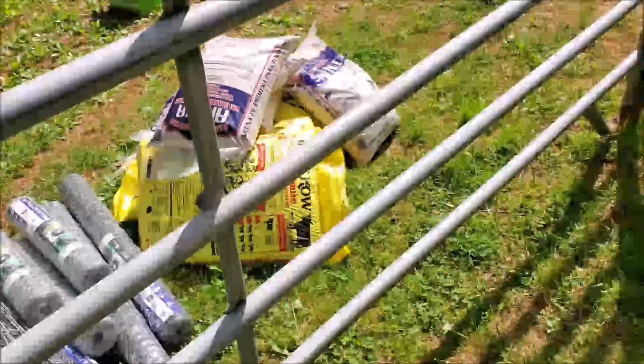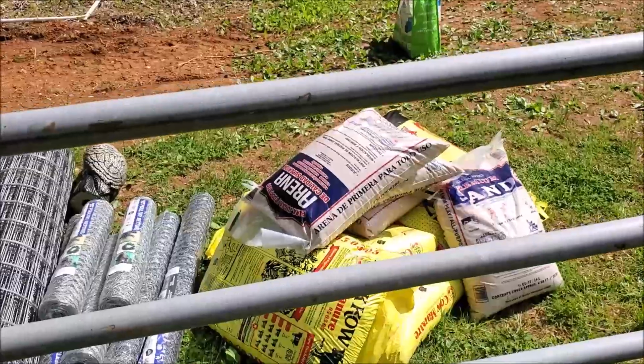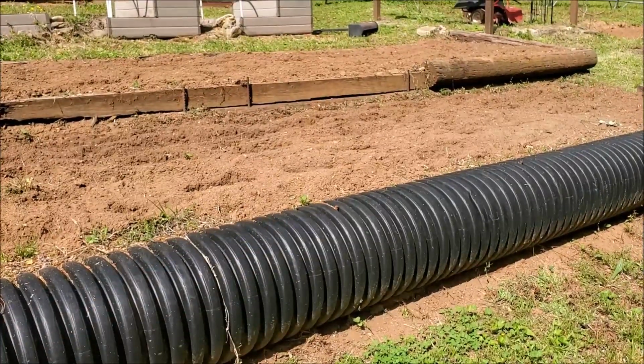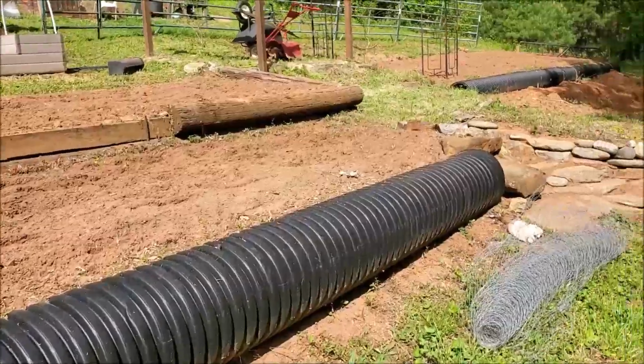And then we got some more black cow manure sprinkled through the new bed and possibly this lower one right here, because this one has not been amended for a while. And then we also got some sand to put in all four of the big beds.